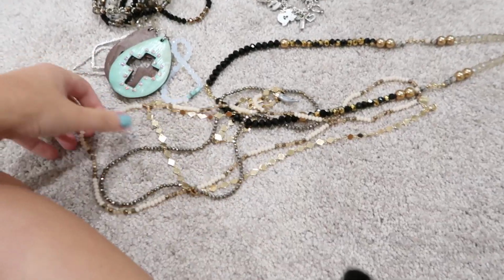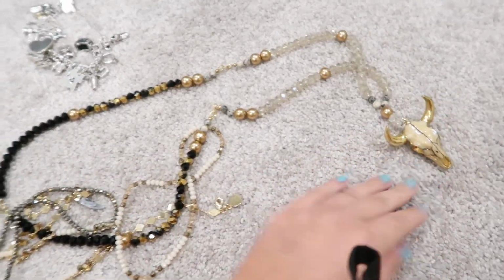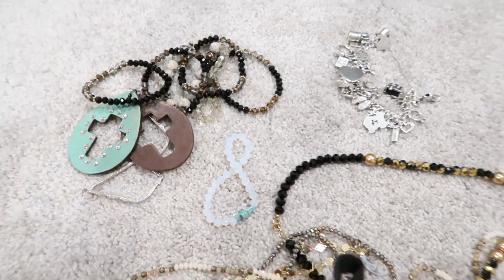All right, so yeah, this is definitely gonna be my vibe for my jewelry. Just really bright, shiny, blingy, cow skull, turquoise, you know.